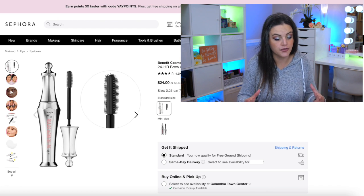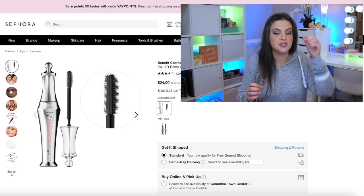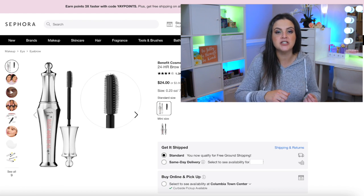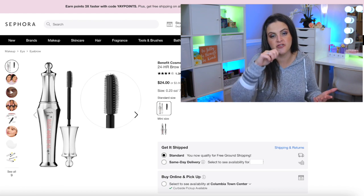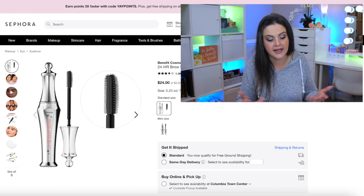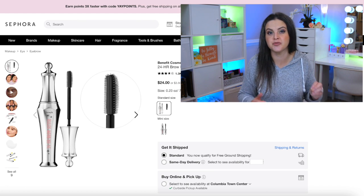It is wonderful. The last thing I want to mention about it is the brush on it is really nice to be able to make sure that all of the brow hairs are coated, and you can really shape your brows in any way you want. So if you want to do more of a feathered look, you can. If you want to brush them straight over, you can. And it'll just hold them wherever it is, but without any kind of hairspray feel to it.